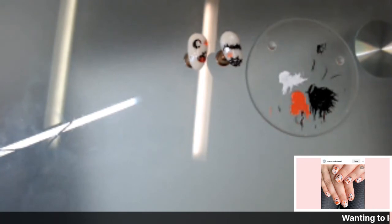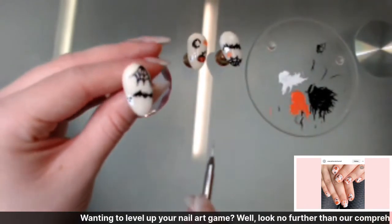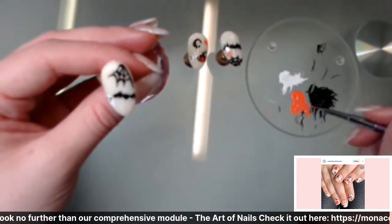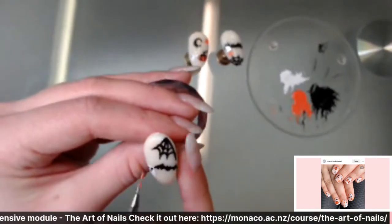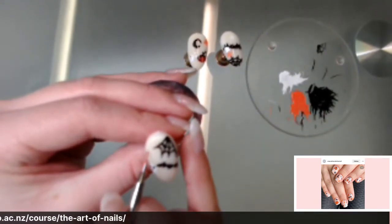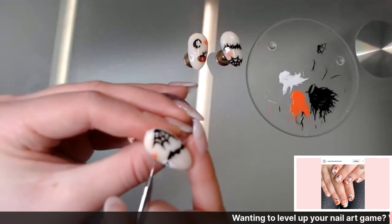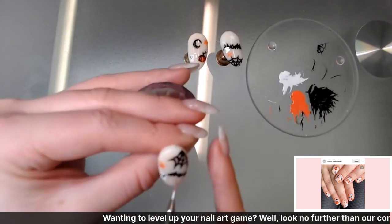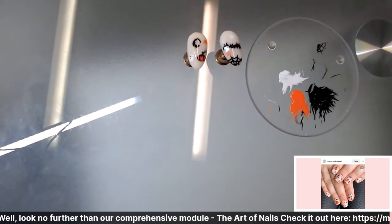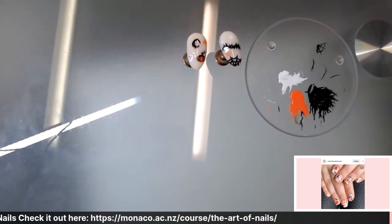Then that's cured. Like a black and white edition. I might actually do maybe an orange star again, just because it looks a bit plain. Cute little star again. Cool, and cure that. And I'm going to do a full cure, so then it's all cured. And then we'll give that a top coat.